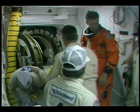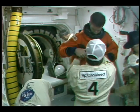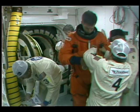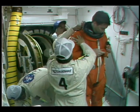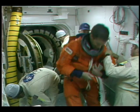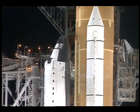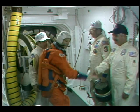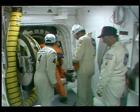This is shuttle launch control at T-minus 2 hours, 41 minutes, 30 seconds and counting. In the White Room now we see Commander Jim Weatherby being assisted with his launch and entry suit as he prepares to enter Space Shuttle Discovery. Eileen Collins will be sitting in the right front seat of Discovery. And on she goes.